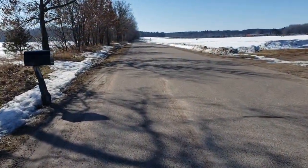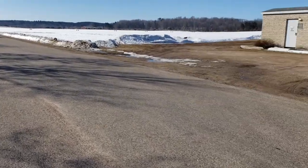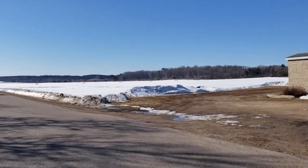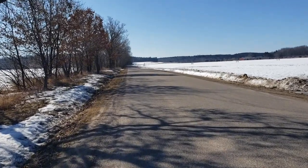Alright, now I'm on Badger Road, just off of Highway 54. It's a cute little church, huh? Nice. So we've got a little bit of road walking to do.